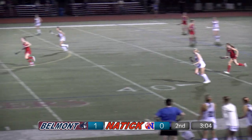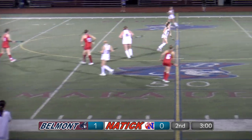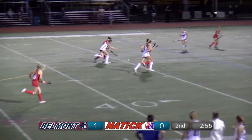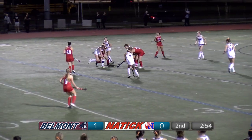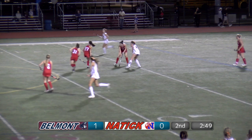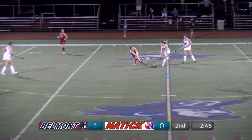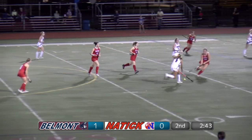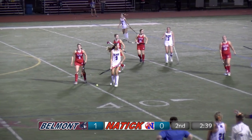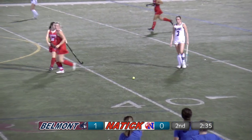Good ball by Elsie coming out. Right to Caroline French. That was a Natick foot. They didn't see it. There we go. Oh, come on. Stop that play. It was a clear foot on Natick, and they were playing advantage, but there were three Natick girls around her. Nice play, Natalie. Be a Belmont ball. Good job. At 2.5 minutes left.